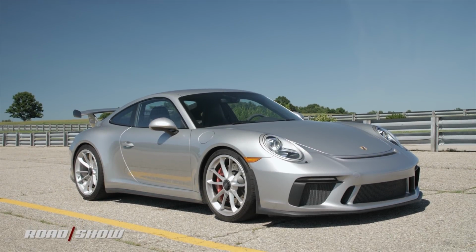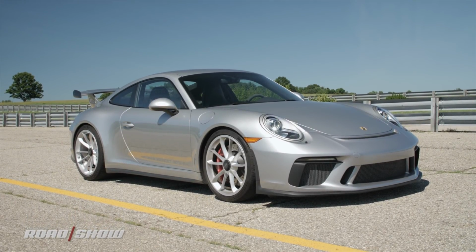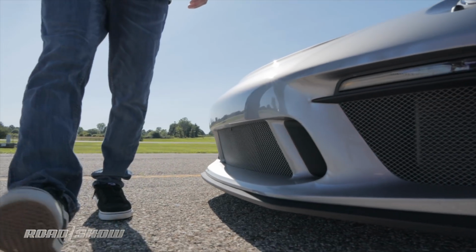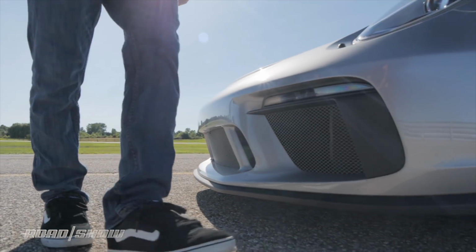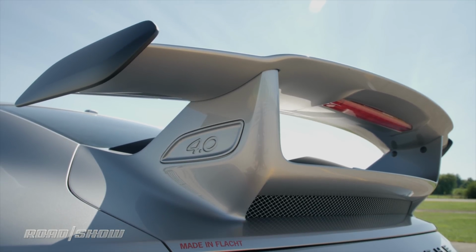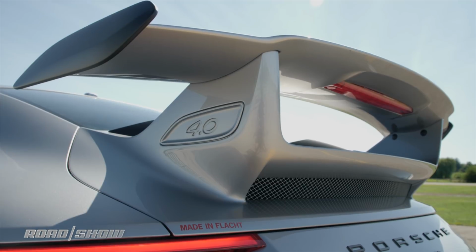This is the Porsche 911 GT3 991-2, which, not surprisingly, is an improvement in a few ways over the original 991 GT3 that debuted for 2013. Look closely and you may be able to pick out the visual updates, like the front fascia with bigger air dams and lip, or the carbon fiber wing that's nearly an inch taller and larger ram air ducts out back.